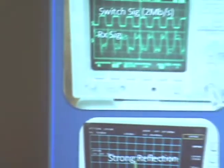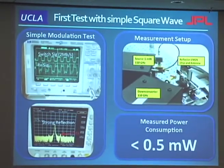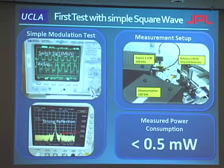So we did the simplest test you can. We dug around the lab, and you cannot find a Wi-Fi transceiver at JPL. You can find these things on every shelf: a 1 gigahertz source, 1 milliwatt source, and then a down converter. And then we put our little chip and we shine some horns on it. It's like the stupid proof of concept. We turn the switch on and off. Can we see something? Hey, we can see something. How exciting is that? We have a great idea.